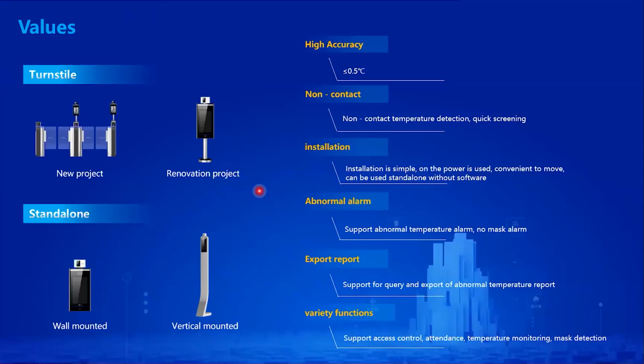Because we don't ask you to stop 30 centimeters or 20 centimeters near the device. We will not put anyone at risk. You just pass by, and this device will collect the information about your face and your temperature and record them together. So you don't have to be in any contact with any device when you are using this device.